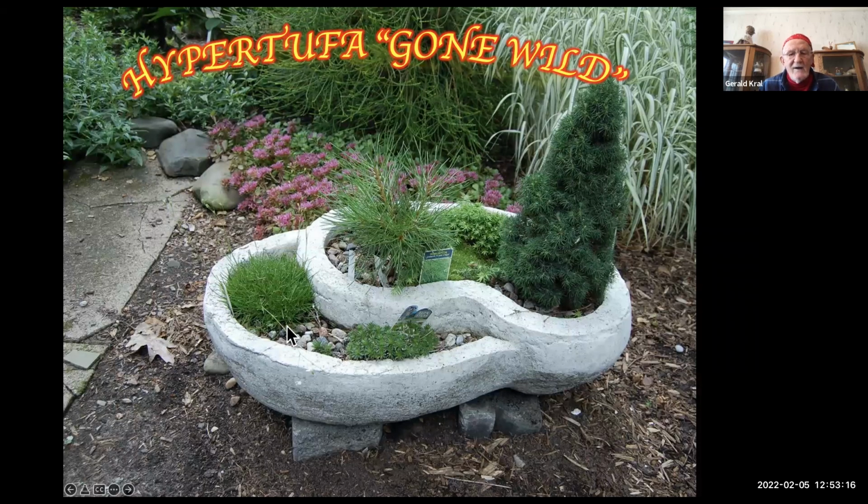Hypertufa gone wild. You got all kinds of hypertufa containers. The key to a good hypertufa container is the amount of sand in the mix. I think a lot of people try to do hypertufa with too much peat moss or other organic material. The key to making hypertufa strong is sand. And I'll show you one I've had for almost 25 years in a moment.